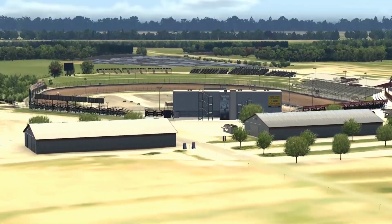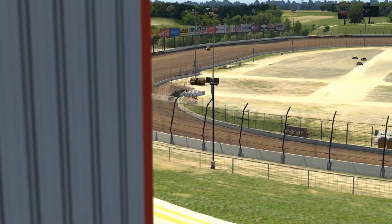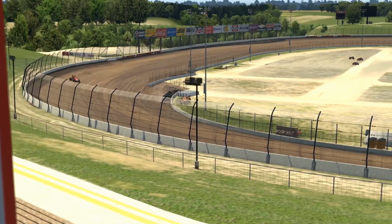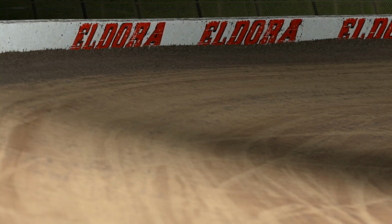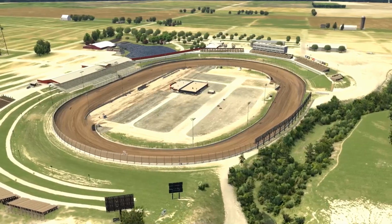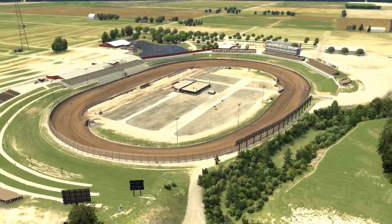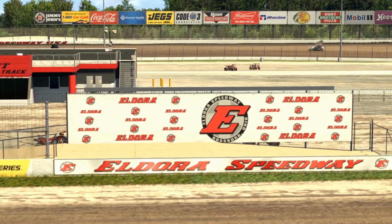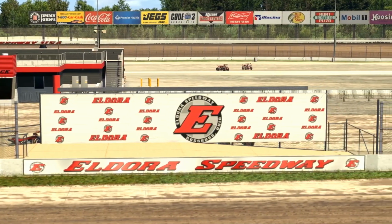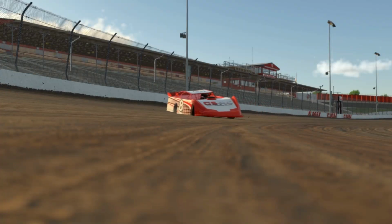Welcome to the world's greatest dirt track, Eldora Speedway. Located in Rossburg, Ohio, northwest of Dayton, Eldora opened in 1954 and has been one of the premier dirt tracks in the country ever since. The half-mile clay oval, now owned by Hall of Fame driver Tony Stewart, is the perfect track to learn the ropes in any dirt car. It's versatile in its ability to host great racing across the board, including the winged and non-winged sprint cars, modifieds, and all 3 late models.